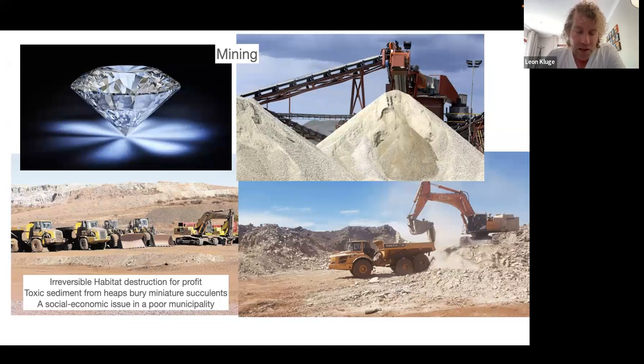And it's quite sad to see. A lot of these plants in the Richtersveld are very small, tiny. I mean, you have to lie on your tummy to see them. And these mine heaps are massive, and there's a lot of wind there. So sand and dust from these mines falls on these tiny little plants, and they're not used to that, and so they get covered. And that's also a way that we lose some of these plants.